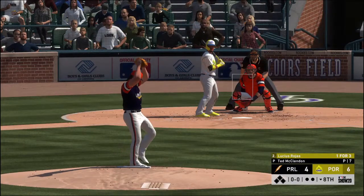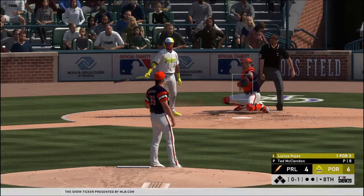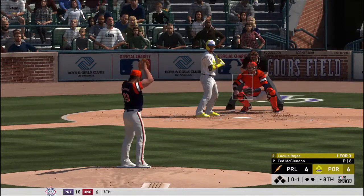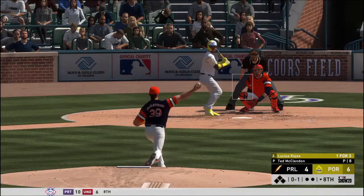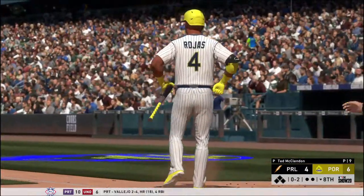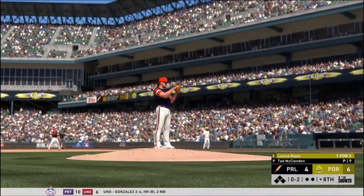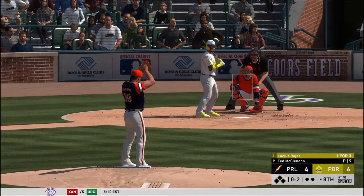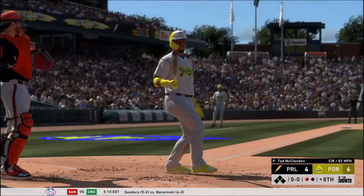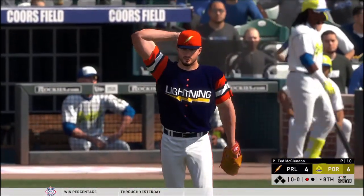Second baseman. First pitch coming. Here it is. Rojas. Yanked on the ground down the line. But this will be a foul ball as he's behind 0-2 now. And a changeup swung on and missed for the first out.